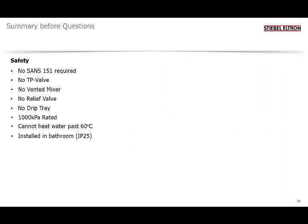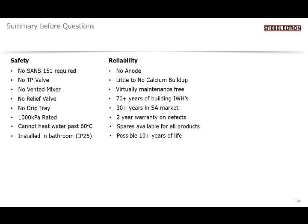Then just a summary before we get to the questions. On safety, as we stated, no SANS 151 required, no TP valve, no vented mixer, no relief valve, no drip tray, rated to 1000 kPa, it cannot heat past 60, so it's not a boiler, and it can be installed in a bathroom. On the reliability side, there's no anode, little to no calcium buildup, maintenance free, more than 70 years of building these units, more than 30 years in the market, 2-year warranty on any manufacturing defects. Spares are available for all products and possibly 10 plus years of life.